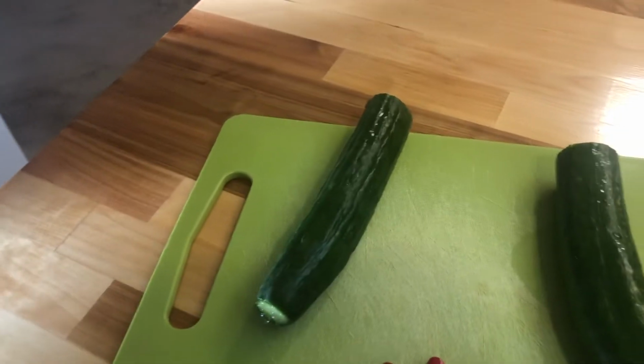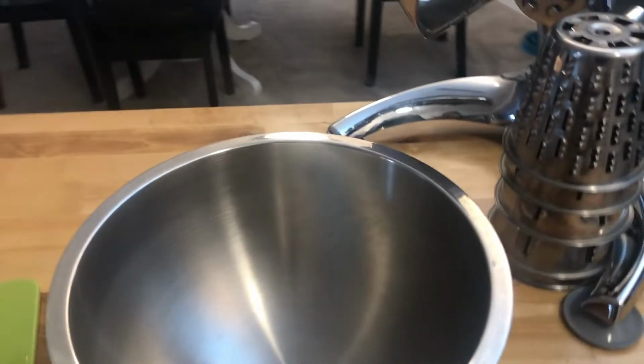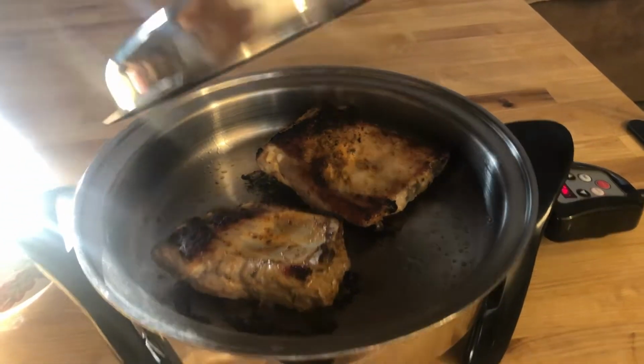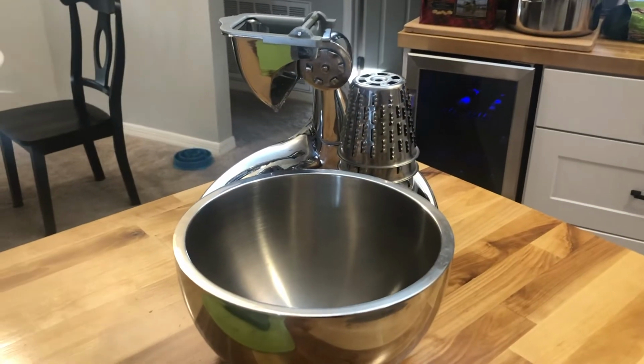We are cooking food. We have some cucumber. I'm about to make a salad with the Salad Master machine. And then over here we have some ribs. So let's go ahead and get this cooking.